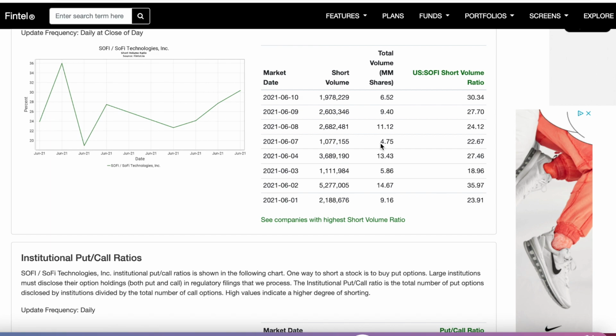I don't doubt that for a second, based on how high this short volume ratio still is. Nearly 30, well into the 20s, nearly 30, over 30. These are big numbers, historically speaking. So I think we're going to see that there's still a lot of shorts coming in. The question is, is there enough momentum still, interest in SoFi, what have you, to keep pushing the share price high enough to squeeze out some of these shorts?